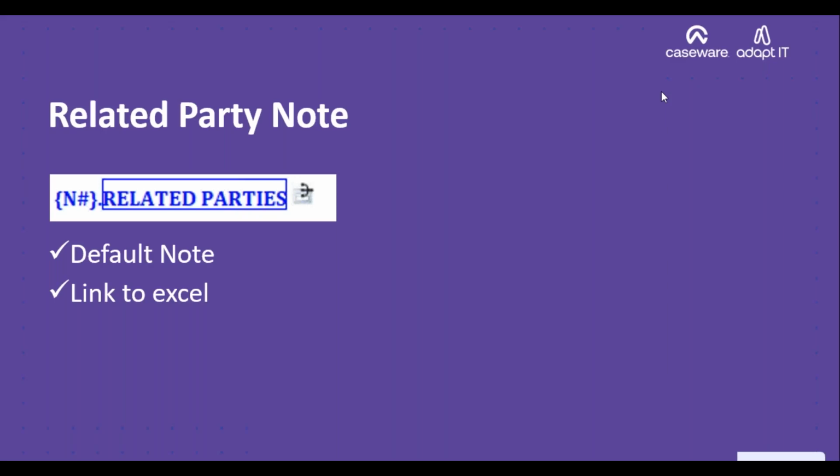In Caseware working papers, you have two options for your related parties: the default note option or the link to Excel. By default, your related party note is going to be in blue. You can either use the document map to navigate to your related parties note. You can also press Ctrl F on your keyboard, type related parties to locate your related parties note.